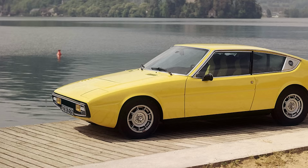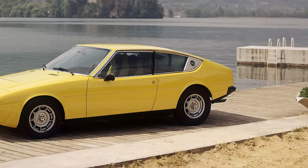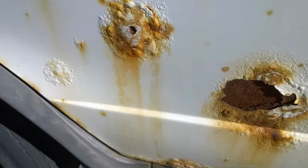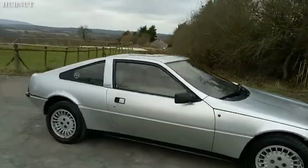In the end, the Matra Murena was not a huge success in sales, but it tried some bold ideas. It aimed to solve the problems of rust and space in a clever way. It might have looked like a science project, but at least it was one that ran.